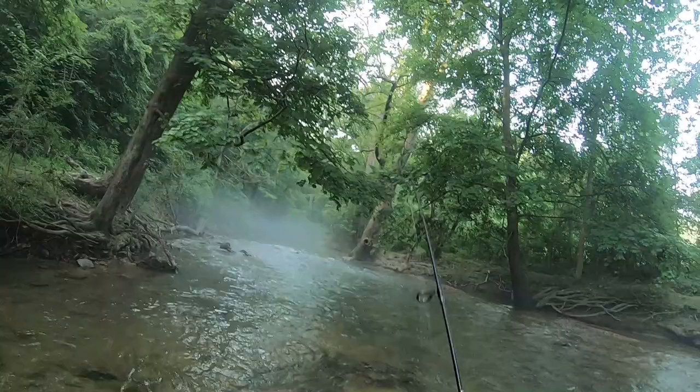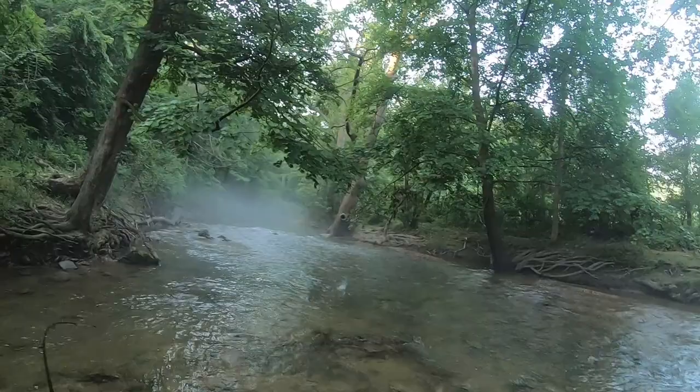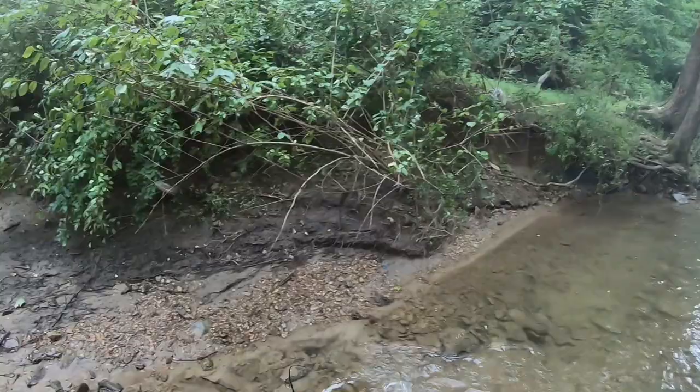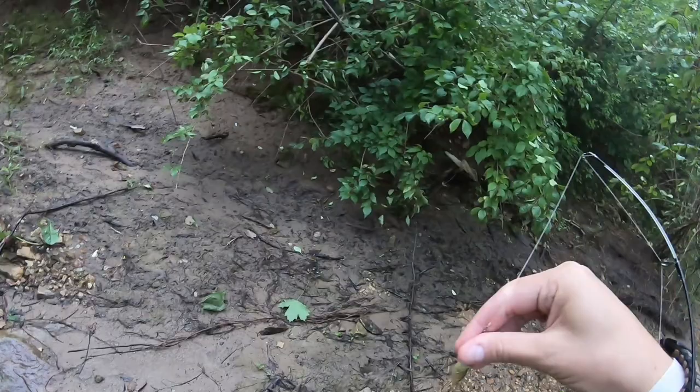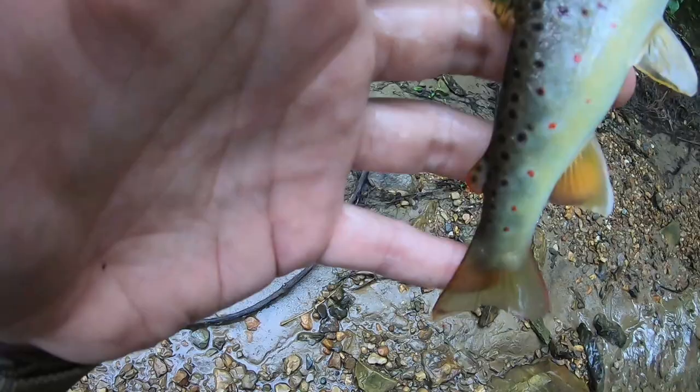So I'm not depressed all day. Oh, got him! Wow, that's great. Not a monster brownie by any means, but all right, I'm gonna wet my hands. Ooh, so let's take a look at the fine red colors on the tips of the fin.